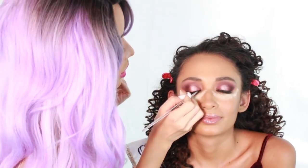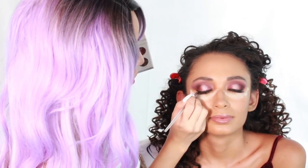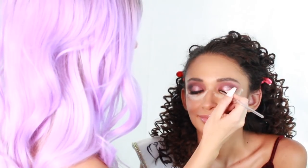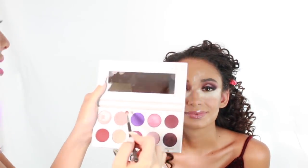I'm going over this liner with some glitter. It's this color right here, it's called Berry Treasure. Ooh, I like. Oh my god, it's so pretty. I'm obsessed with this palette. I'm actually kind of mad. I should have given you the other one with the peach colors on her lower lash line just to do a base. I'm going back in with Hush Hush.